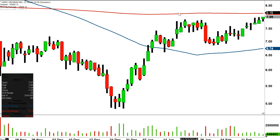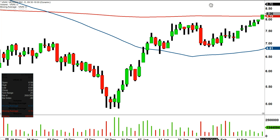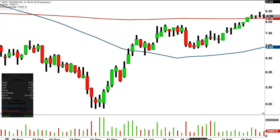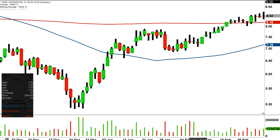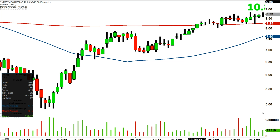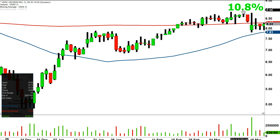Remember, that line up there represents the 200 period moving average. So let's see if the price could break above it and get any sort of movement with it. Right there, the break was accomplished. You can see a little bit of a pullback, nothing extreme, and it came right back to life. It held up there and made that little jump, and that represented a nice solid move of 10.8% before it fell back over.